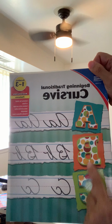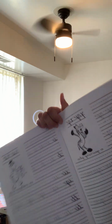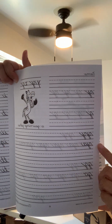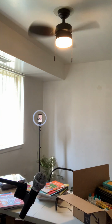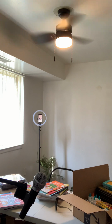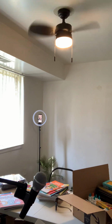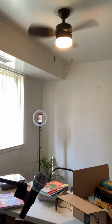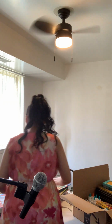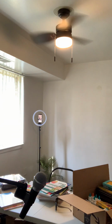See on the front, ABC. See right here is cursive Y. Cursive Y. And different letters. And then we have, they don't look like they're in order, they look like M, cursive H and a cursive K. So it's just a short little book, that's cursive.